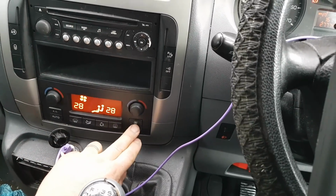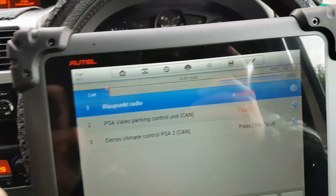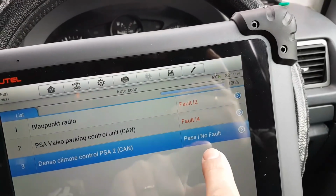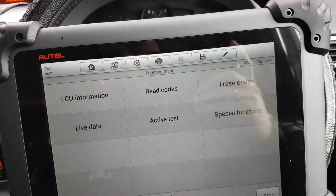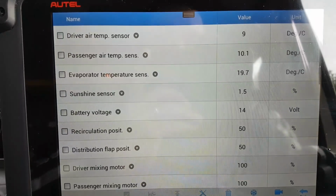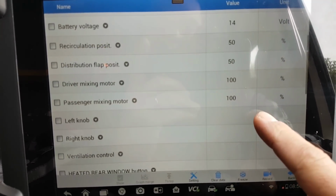So I could jump straight onto the fan, which probably I'll be doing anyway, but before we go into that, I've just gone into the comfort systems, and as you can see, it tells me that there are no faults in there. I'm just gonna have a look at live data. So these are our temperatures, nothing rocket science here.